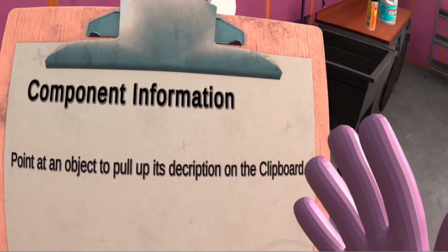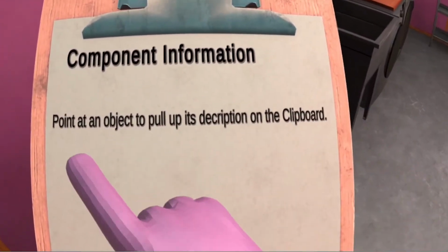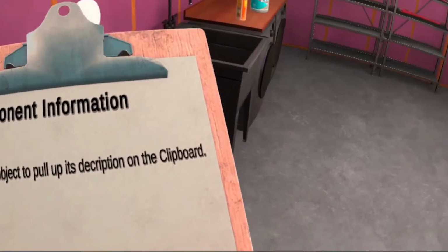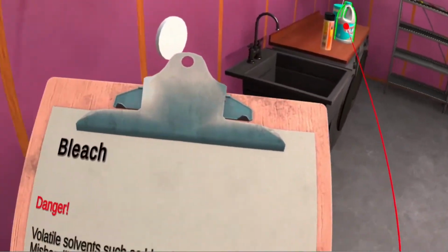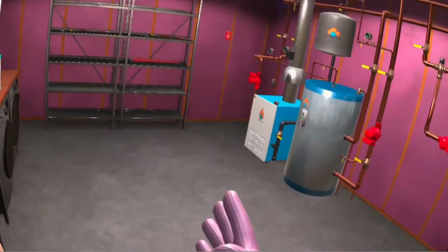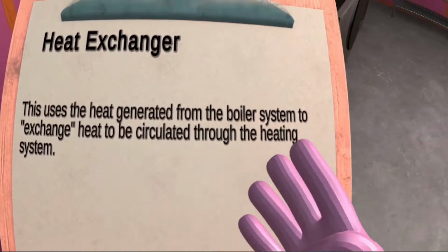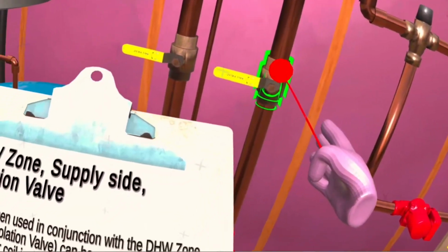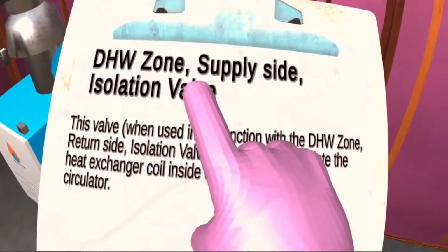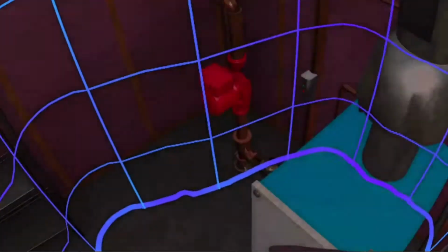In component information, you are equipped with a clipboard that displays relevant descriptions of the elements simply by pointing at an object. If the object is highlighted, then it possesses information that describes its purpose and relationship to the boiler commissioning activities. Component information is designed to educate the student and foreshadow elements within the scene that will become more relevant in the commissioning sequence experience.